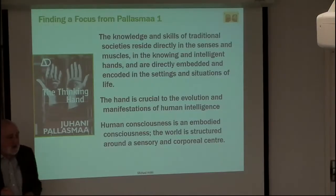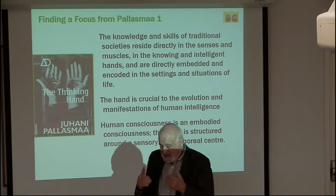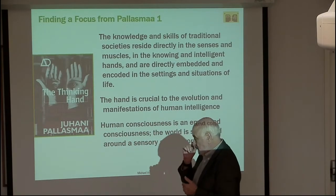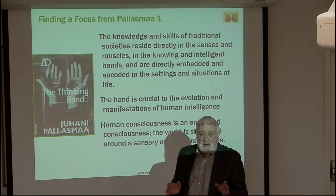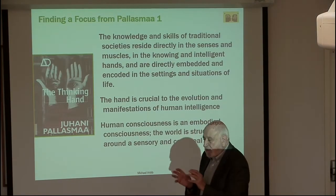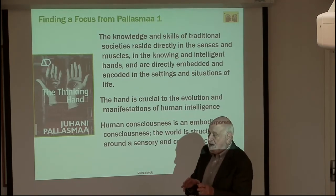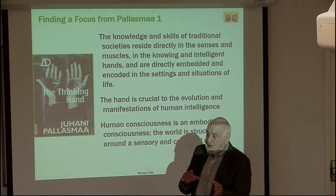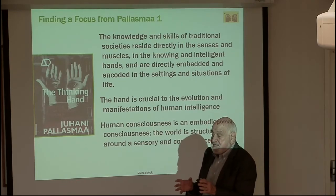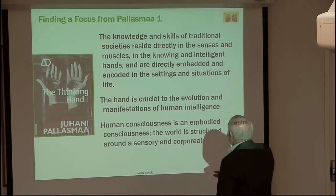Okay, so what I'm going to do first is extract, with minimal comment, some of the statements made by Pallasmaa in his book. And I will try to restrain myself from saying too much about them, because after I've told you more about my brain-oriented approach, some of which you've already seen in relation to the hand, we'll come back and comment in more detail. So let's look at this.